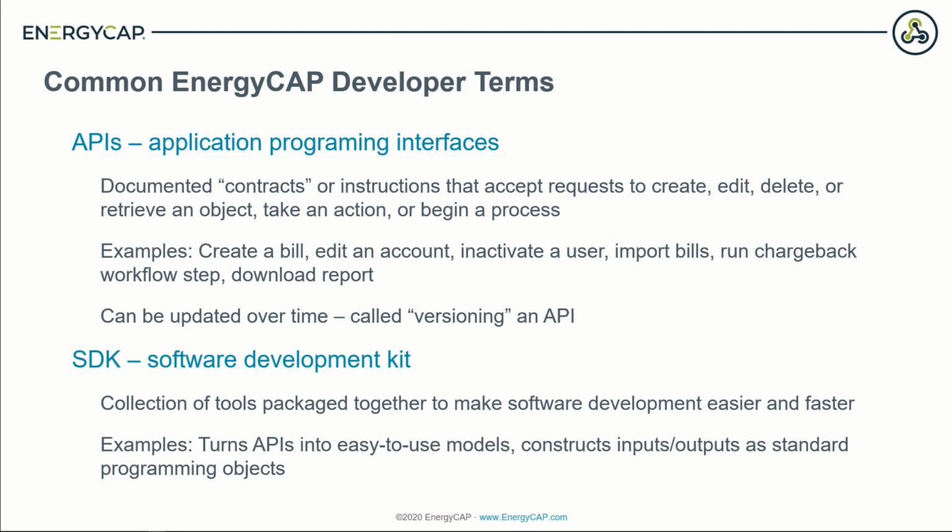APIs also can change over time. They can be updated, and when that happens, we call that versioning. So if you've been following the history of EnergyCAP over the last 10 years, you may know that we're actually on the 3rd version of our APIs. We had a version 1, a version 2, we're on the 3rd version of our APIs. And soon we're going to be expanding even beyond that into some multiple versions that are active at the same time. So APIs can change and evolve as needs change.